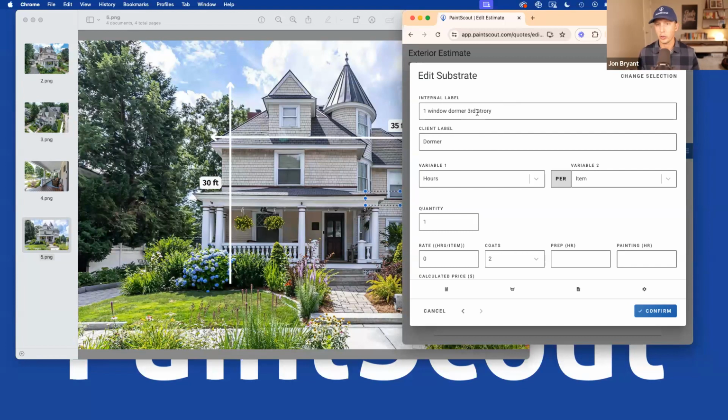So here, just so everyone can see, we've added a substrate to the front of the home. We're calling this a one window dormer third story for our internal work order. To the client, we're just saying dormer. They don't really need to know all those details. As Michael's saying, you would probably go with an hours per item on a one hour third story.